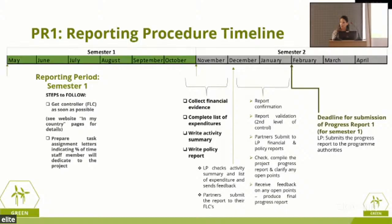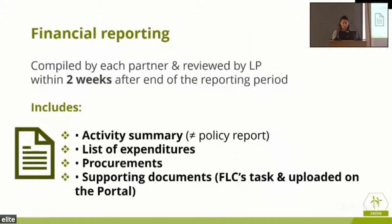I was just thinking I need to arrange some dates with our FLC to make sure. That would be a good idea. I think that the first 2 weeks is only the financial. Yeah, they said the lead partner reviews the summary, and then if the lead partner has no comments, then you can submit to your FLC. So you don't have to have your certificate within the 2 weeks until the end of the semester.